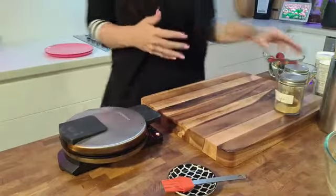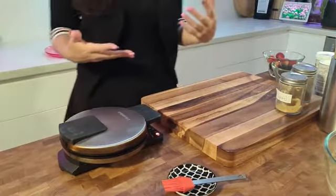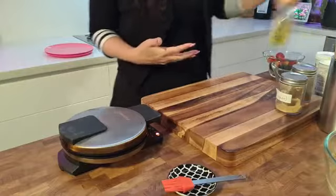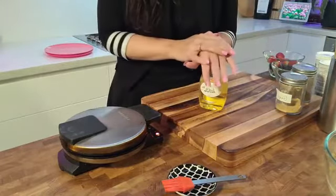While it's doing its thing, let's talk about what you're going to have as toppings. Now, obviously with waffles, the classic topping, we already have it in our kitchen, and that is some type of syrup, and we're going to be using fiber syrup.